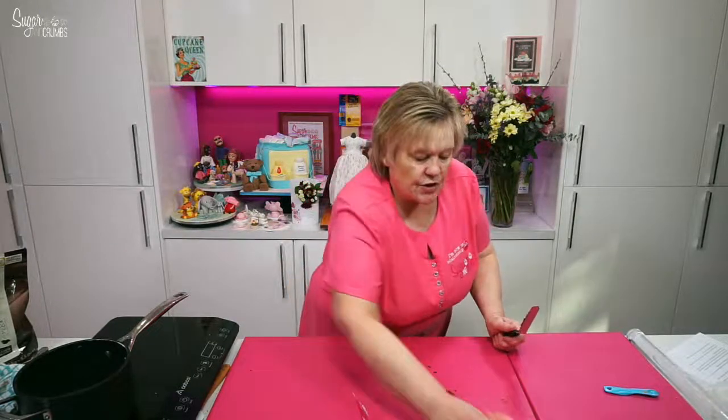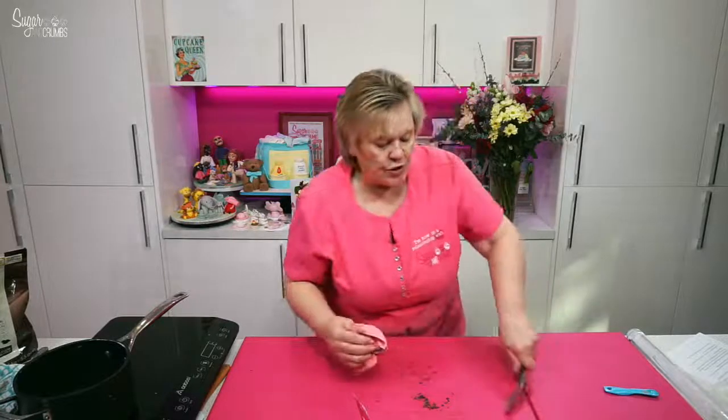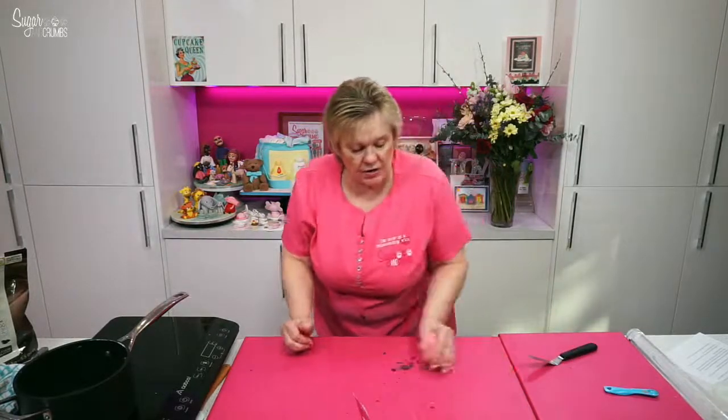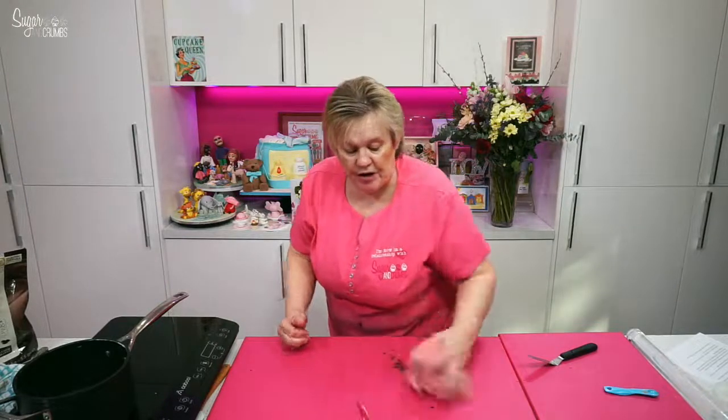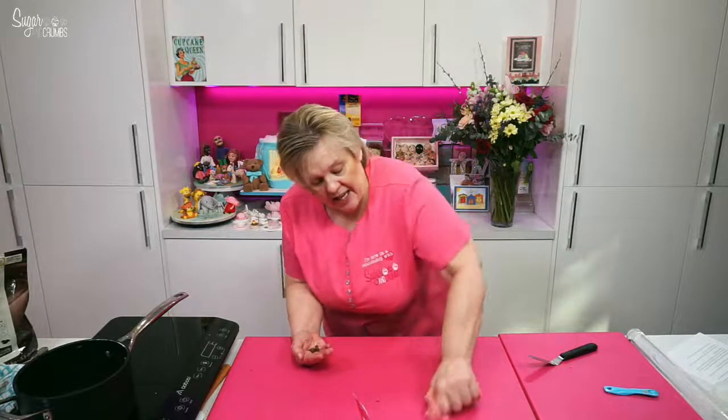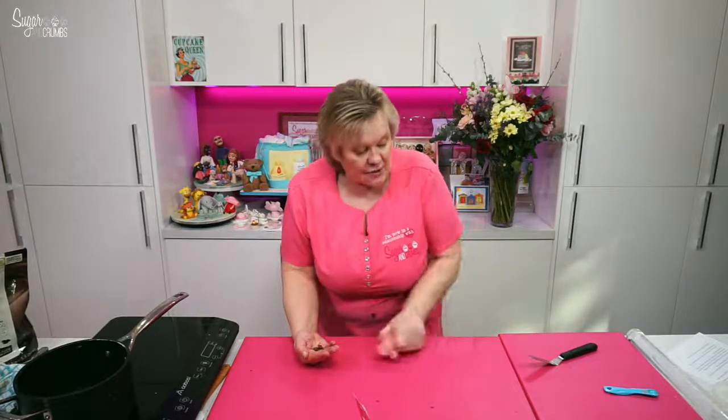What you can do, ladies, if you're using the chocolate, is put your greaseproof paper down or put your piece of cellophane down, and that way you can get your chocolate off there, and you can always use the little bits again because you can just put it straight back in when it's set into your Calibo bag and melt it down for next time.